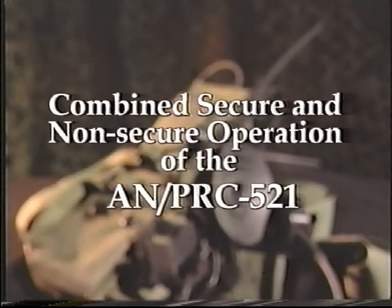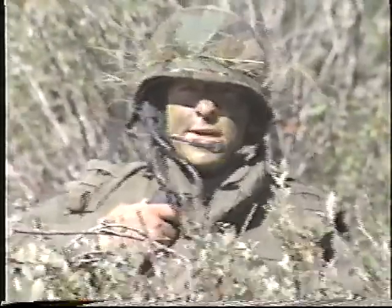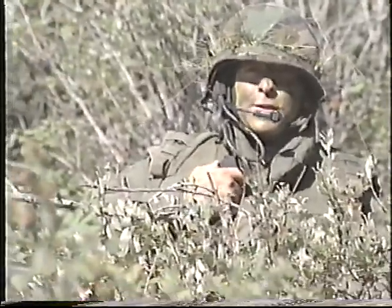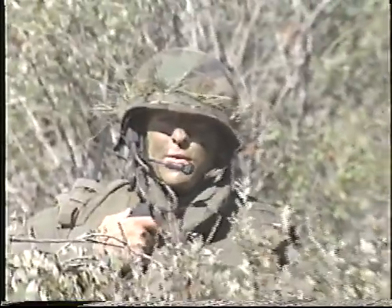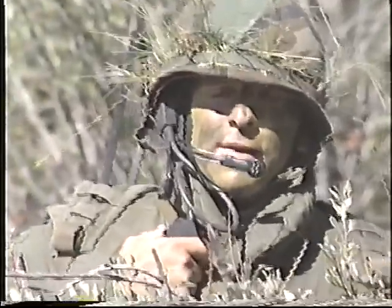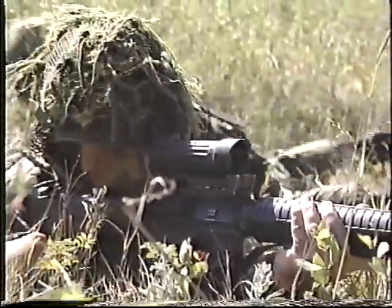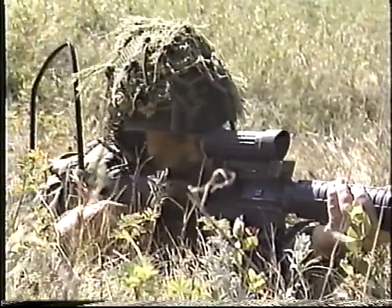Two features common to secure and non-secure use of the 521 are the transmitter timeout and the whisper mode. Transmitter timeout means the radio can be set to limit the length of transmissions to 30, 60, 90, or 120 seconds. You will hear a fast pip during the last 5 seconds before the radio terminates transmission. Release the PTT switch and press again to start a new transmission. Whisper mode boosts the microphone sensitivity, so a whispered transmission can be received at normal volume.